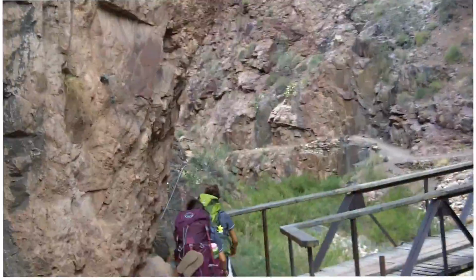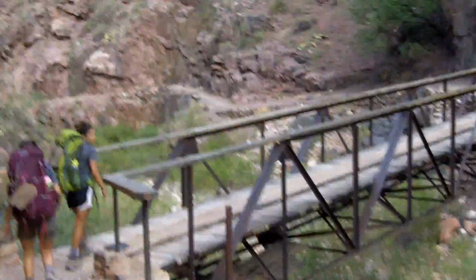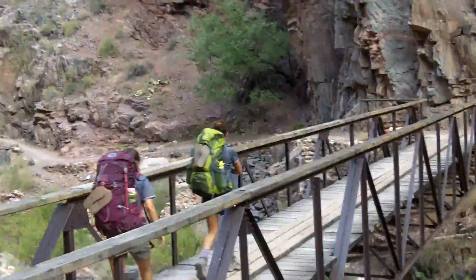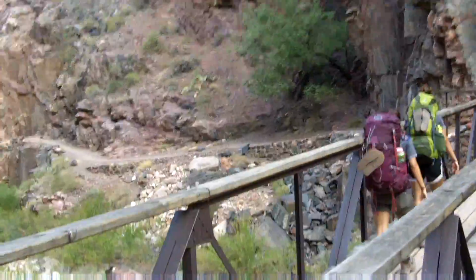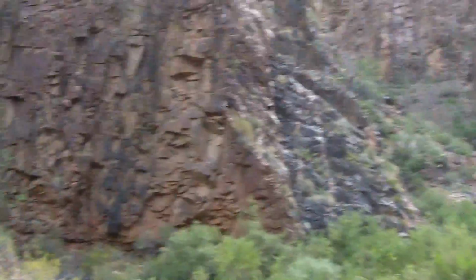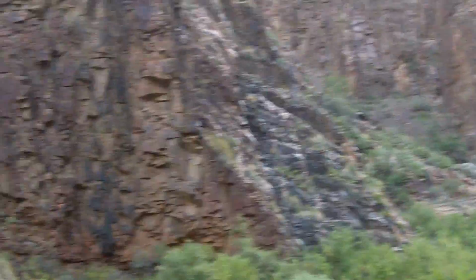Well, by my very unscientific calculations, this bridge is halfway across the canyon. So we hiked a total of 15 miles, but we did 3 extras going to Ribbon Falls and back. And we've just been in this really cool part of the canyon. It's very narrow. We're pretty much straight up cliffs on either side.